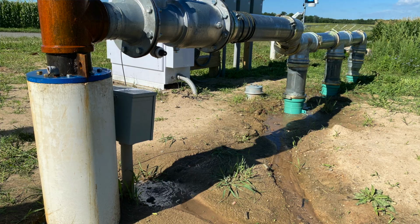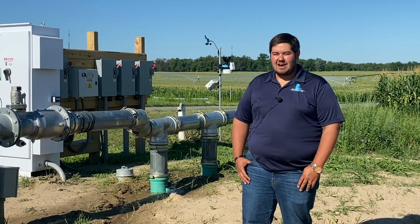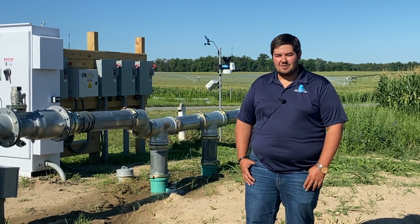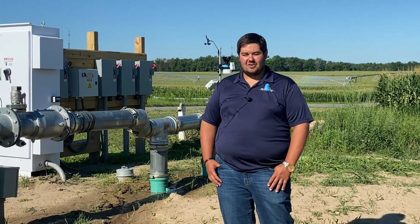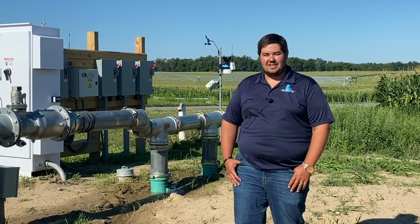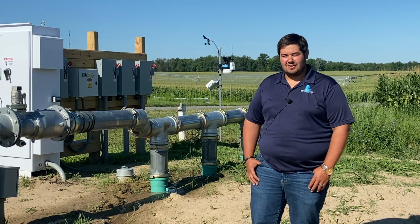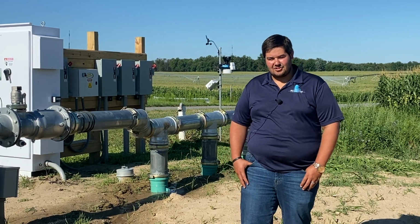The water source here is a deep rock well. We're going down over 500 feet to get rock water, and we're pumping it up and out to the irrigation. So I set up a relationship with the well driller and the customer, and we put in a well. And then from there, I take it, and we put in the infrastructure.